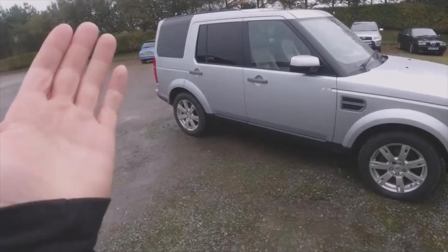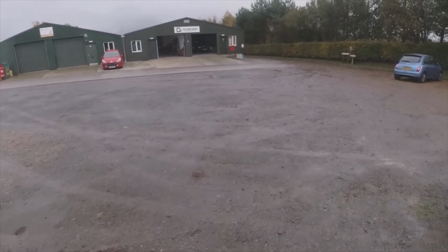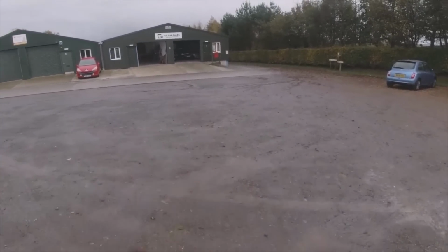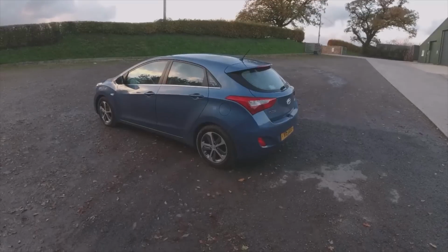But it's gone. I've done a deal on the Nissan. I've got a really nice piece of stock there. That Nissan is really nice. I should be able to sell that at under retail as well.